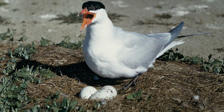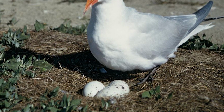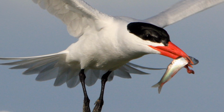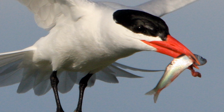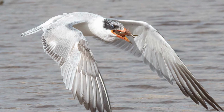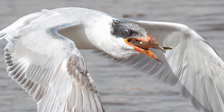Their nests are a shallow scrape in sand or shingle, and may be unlined or with some grass, feathers and sticks. The two parents will share incubation of a clutch of 1 to 3 of these eggs, with the chicks, once hatched, being fed whole, regurgitated fish by both parents, then fledging after 35 to 45 days.